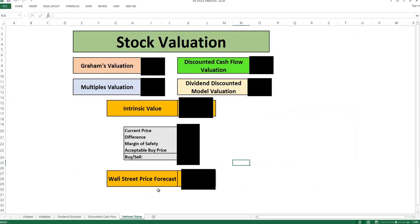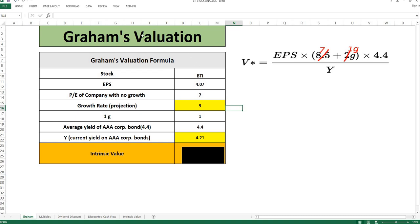Now we're going to jump into our stock valuation system. If you don't know this, we're going to run through our 4 different valuation systems, and we're going to come to our overall intrinsic value, and pull out our acceptable buy price based on our margin of safety. So we will start with Graham's valuation, which is essentially the earnings per share times 7, which is the PE of a company with no growth, plus 1 times the growth rate projected, times 4.4, which is the average yield of corporate bonds, and then divided by Y, which is the current yield on AAA corporate bonds, currently 4.21.